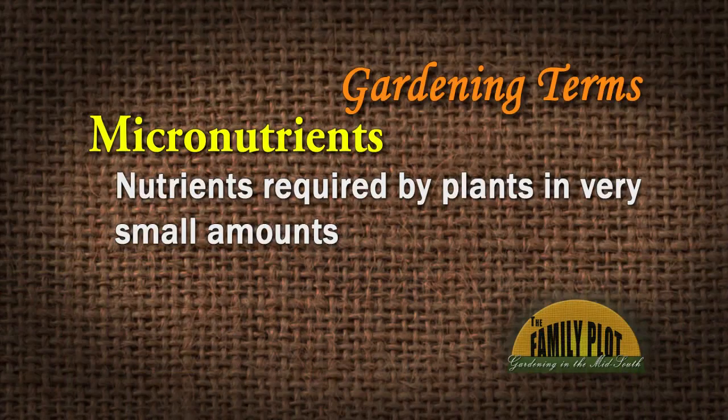Here's our next term, micronutrients. That one, I don't know if I can name them all. I wrote them down. But micronutrients are the nutrients that are required by plants in very minute amounts. That's why they're called micronutrients, not like nitrogen, potassium, and phosphorus, which are used by plants in large amounts.